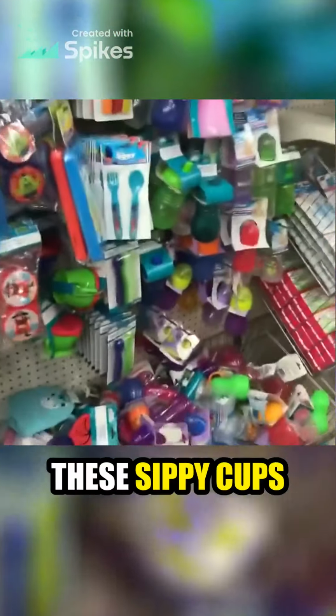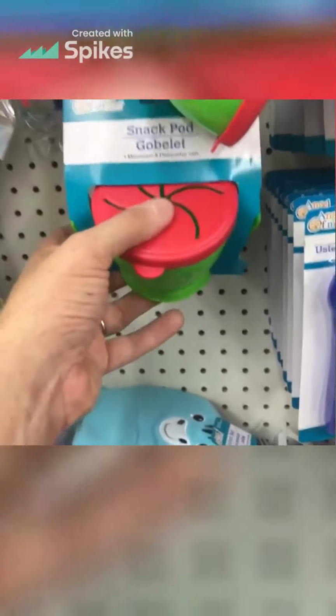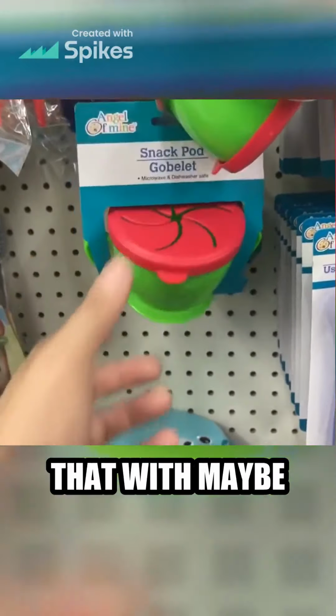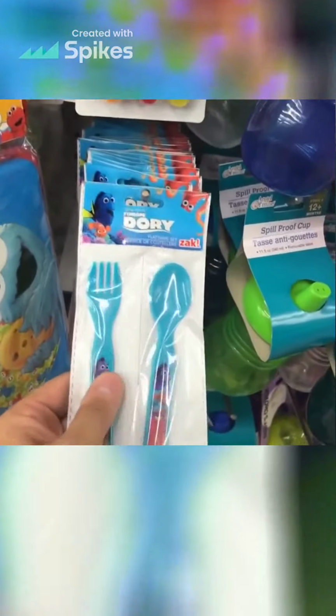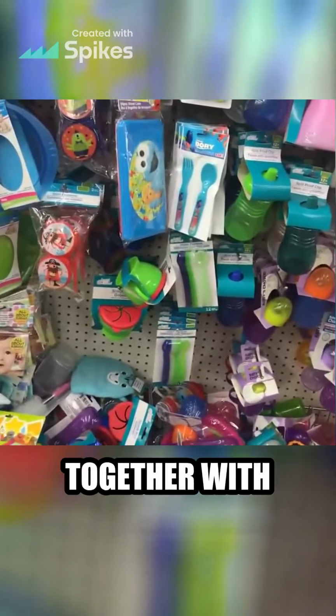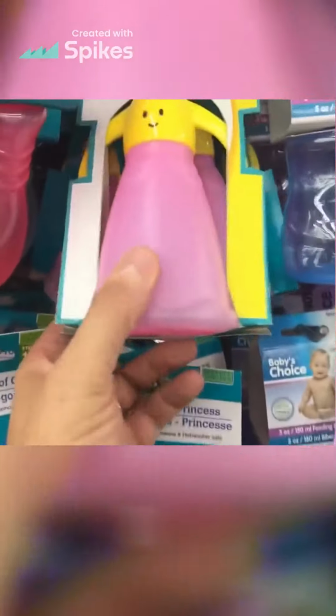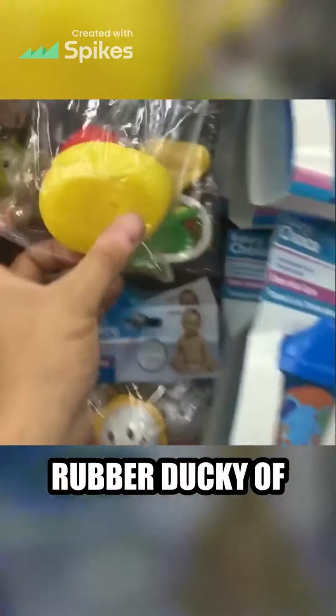Plates, these sippy cups are always good. Obviously, I have 4 kids, so I know what works. These are brilliant. I love those. So again, bundling, you might do something like that with maybe the Dory Zach spoons. Those two things together with a sippy cup. That's a cheap sippy cup. A plate maybe. Those are cheap plates. Or maybe a toy rubber ducky of some sort.